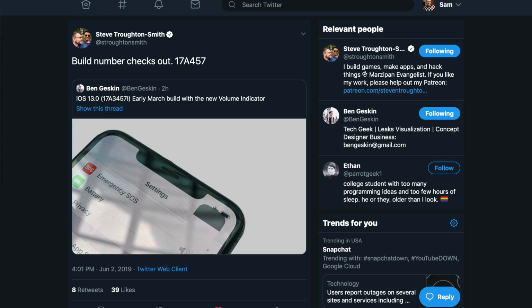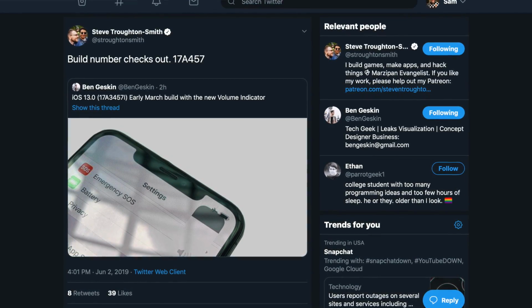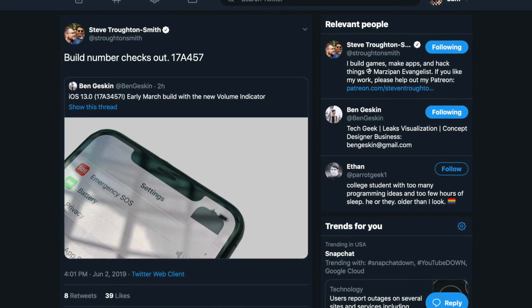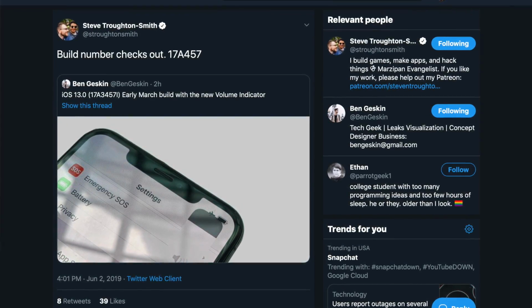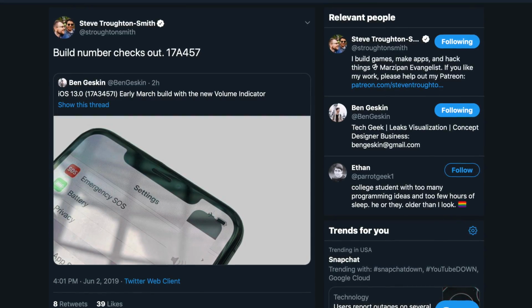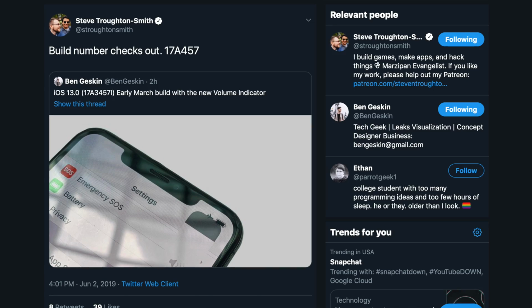We would be getting a redesigned volume indicator, much less obtrusive, and today, Ben Gaskin over on Twitter has shared an official image of what it's going to look like. Now, at first you might say, there's no way this is real, but it's actually been co-signed by Steve Troughton-Smith, who is a really well-respected developer in the community, says, yes, this is real, this build number actually checks out, and that's what also makes me believe this is 100% authentic. There's a build number attached. Why would that be included if this was some sort of a fake leak?